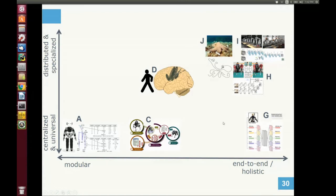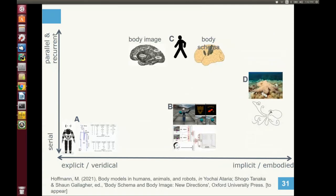Octopus is here because we would expect it to be even more distributed. For example, in the octopus there is a central nervous system and a peripheral nervous system, but in the central nervous system no body representations were found, because all the functionality is distributed also to the peripheral nervous system, but also to the body itself. Which leads us also to the last set of axes.